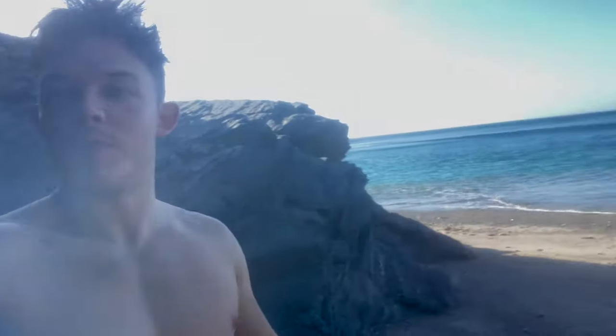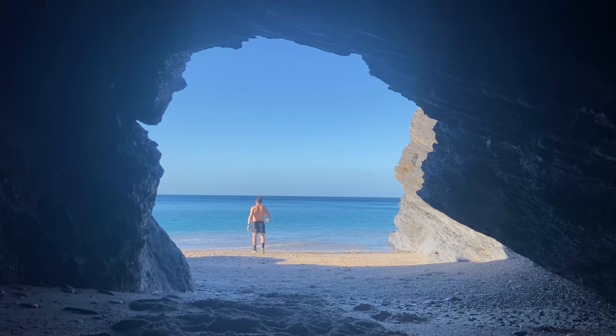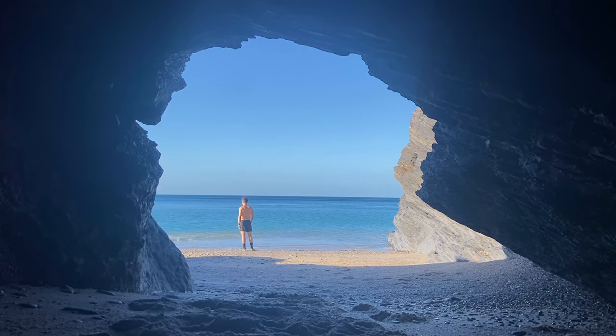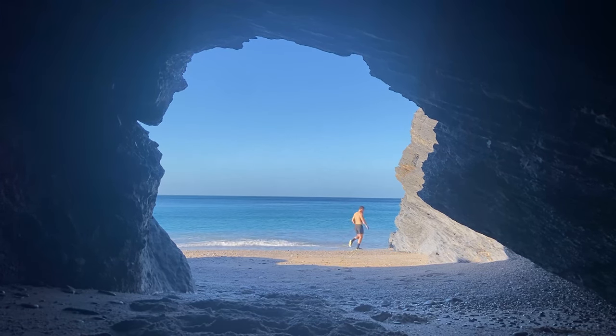Well, have a look at this place. There's a cave, not a lot going there, but this place is beautiful. My own deserted little beach. How good? Yeah, this place is incredible.